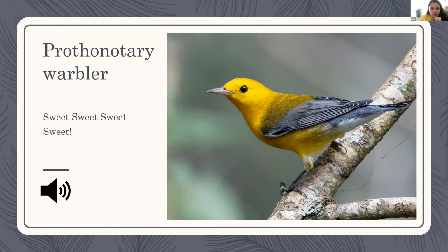This Prothonotary warbler has a very different color pattern. Its head is yellow, its belly is yellow, but compared to the yellow warbler, it has blue-gray wings and a blue-gray tail as well. And in contrast with the yellow warbler, this one has the same whistly notes repeated. There's nothing distinct about the ending. So it's the same one syllable whistle that's repeating the whole way. And we're going to listen to that right about now.